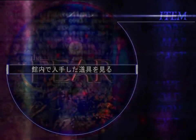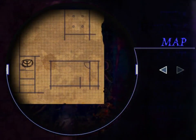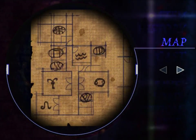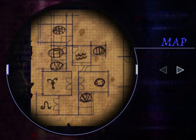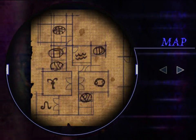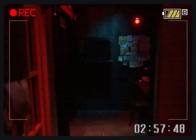And you know, that emblem on the key didn't seem super familiar. And if we examine around a bit, it looks like it's on the first floor in the kitchen. I guess that's why I probably don't remember it that well. So I guess that's going to be our next destination.